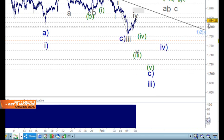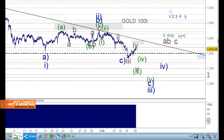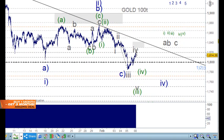As a C wave sitting here. Okay, bit of a long shot, but that would be the only fit if the 1840 came as support. So we'll have a look at silver now.